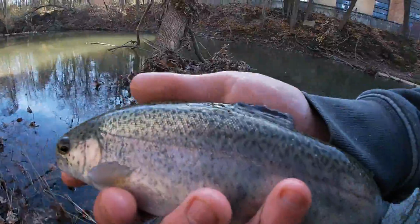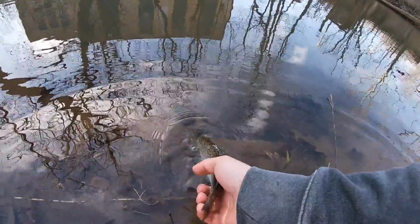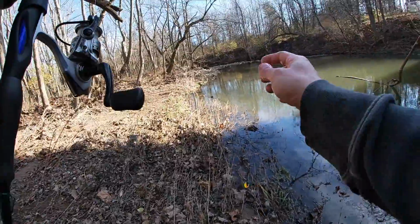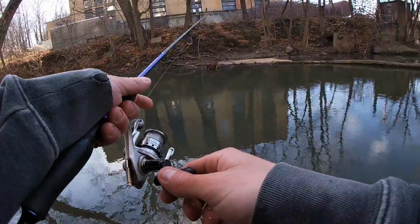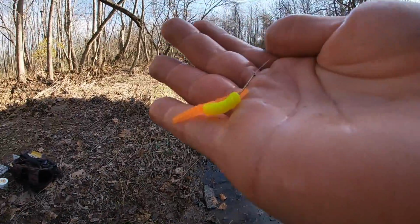Right on the lip, hook pops right out. You'd make a nice little meal. We're not here for that today. See you, dude. Number 4. 3 on the trout magnet, 1 on the swim bait. Oh man, I had another one. Dang, they are loving this little yellow and orange trout magnet.